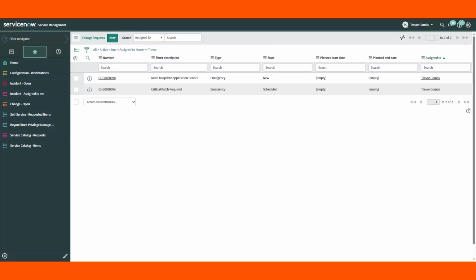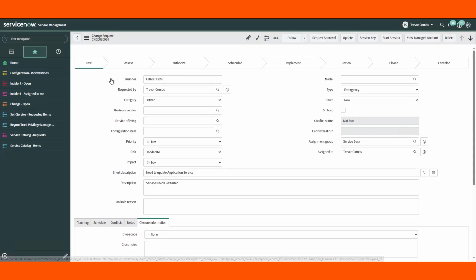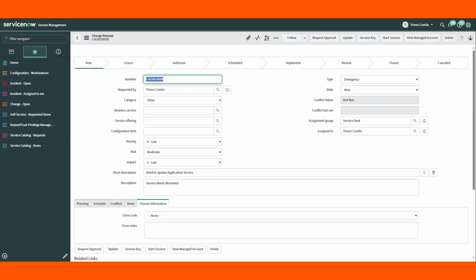First, we will log in as the requester. In this case, the user is Trevor. Trevor is part of the server admin team with access to Linux and Windows servers. Here we can see that a request has been created for both a Windows and Linux system that Trevor needs to access in order to complete a task.